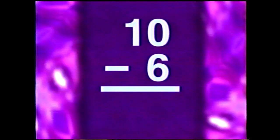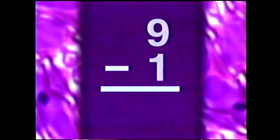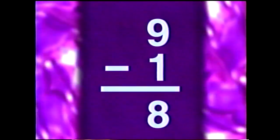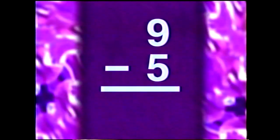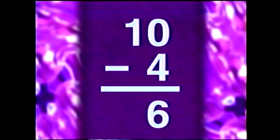10 minus 6 is 4. 9 minus 1 is 8. 9 minus 5 is 4. 6 minus 3 is 3. 10 minus 4 is 6. 4 minus 2 is 2.